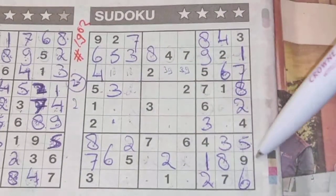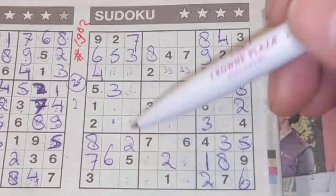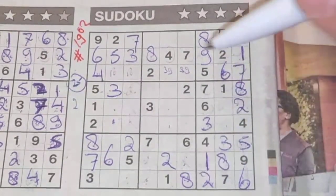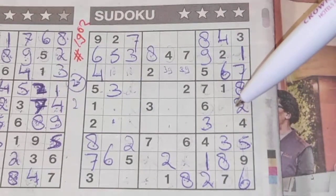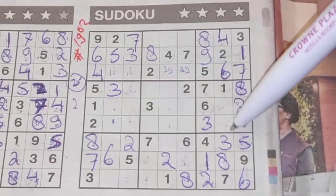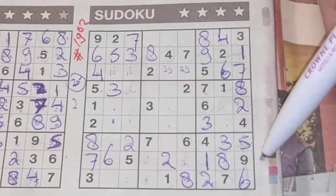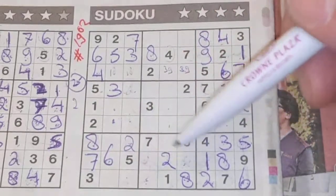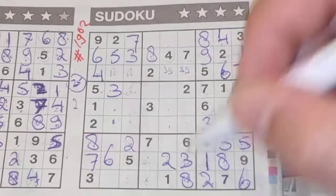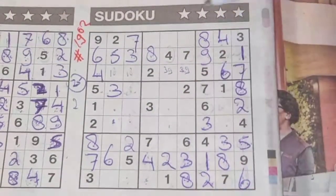8 in this row, 8 in the row below, so in the last row, the only two places for the 8 here or there. We see there an 8, no 8 there, 8 should be there. 3 in this row, 3 in the last row, so in the row between. The only two places for the 3 should be here or there. We see there 3, no 3 there, 3 should be there. One box left in this row for the number 4.